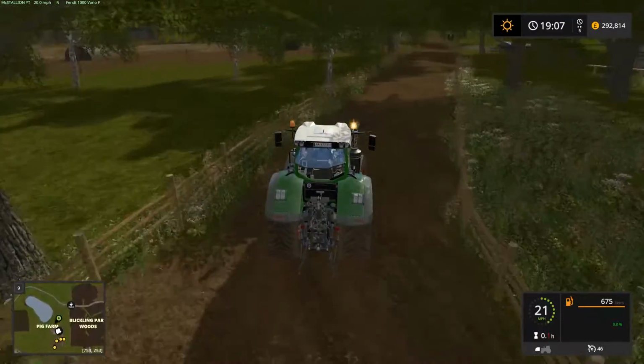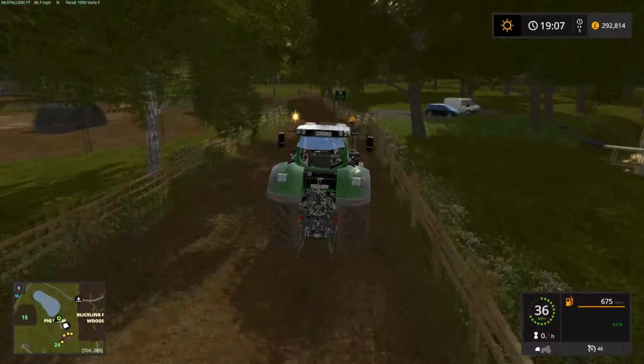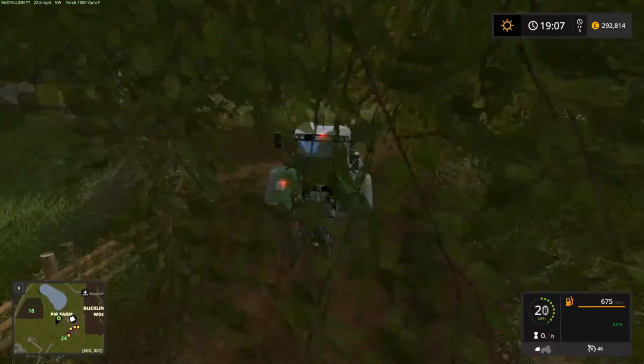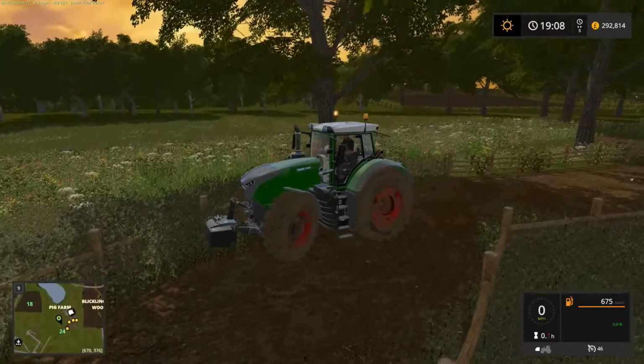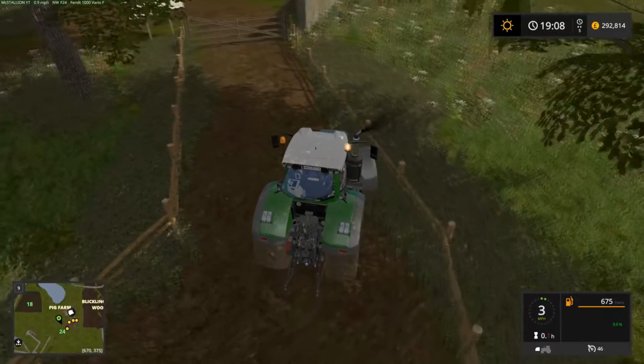Right, so we're doing a bit of exploring, guys. It's turned into an episode of the seeding on field 18, I think it was, which is just that way. And actually no, it's that way. There, that's the field there. And I've gone and crashed the tractor, but not to worry, we'll just turn sharper.